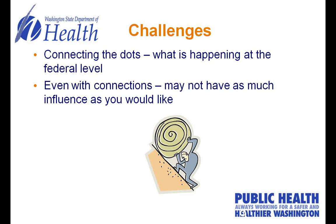Now, obviously, some of the challenges of all of this, I think Mike couldn't have painted a better picture, but for me at the state level, it was really connecting the dots. I didn't really know everything that was happening at the federal level. I had to learn about it through my Medicaid colleagues and through the College of Medical Genetics, et cetera. It would have been nice, and maybe this new listserv will be the way that we can have a more cohesive sharing of information.